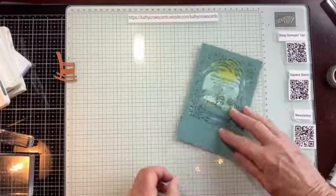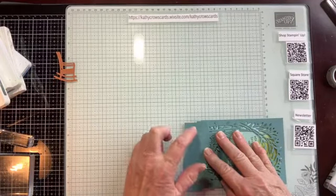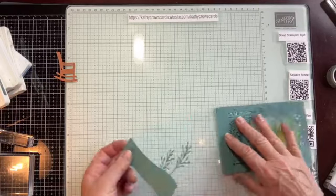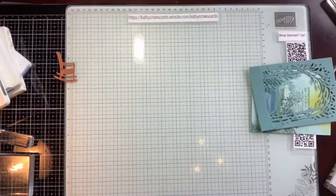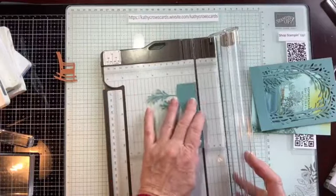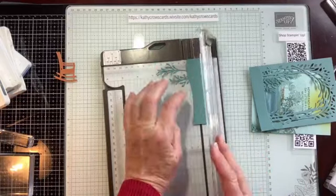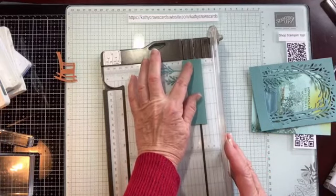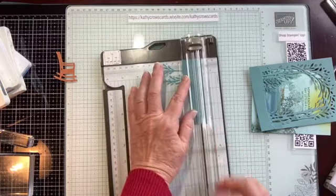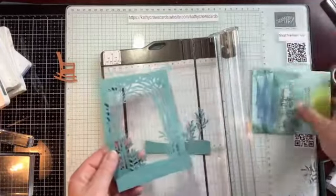All right, so it looks to me like we are cutting off approximately 3/4 of an inch, maybe a little more, almost an inch. Let's get my cutting board and see how much we're going to cut off. Let's start by cutting off 1/2 of an inch. Well, actually, let's do a little less than 1/2 of an inch. Better to err on the side of caution.